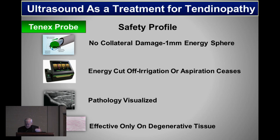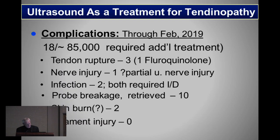But it's pretty easy. It's just skin and bone, and then there's a tendon attaching. I mean, how hard can it be? And so that's for the calcaneus and for plantar fascia. Very, very easy. So if you visualize the pathology, it's less likely you're sticking the probe in the wrong spot. And then the energy source, as I mentioned, is only effective against degenerative tissue. And so for those reasons, we would theorize that this is a pretty safe intervention.